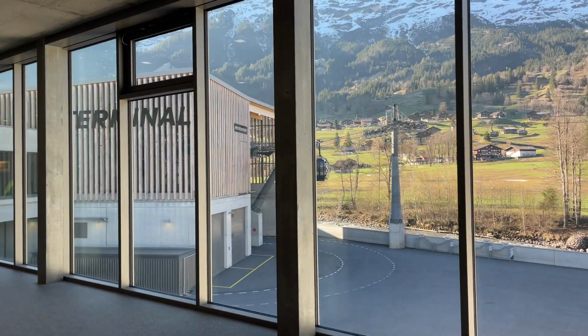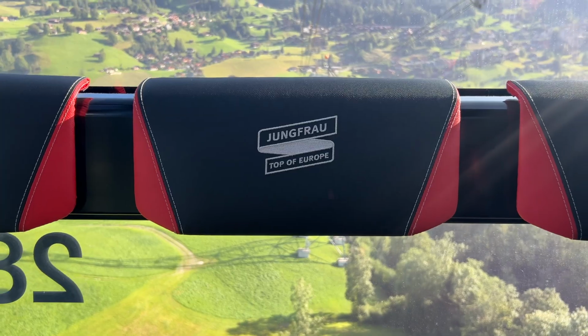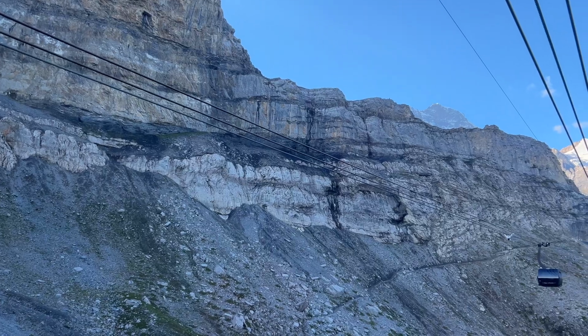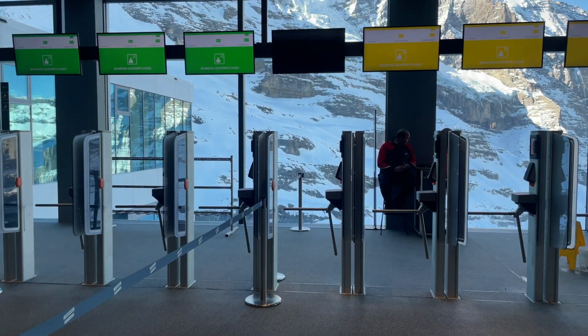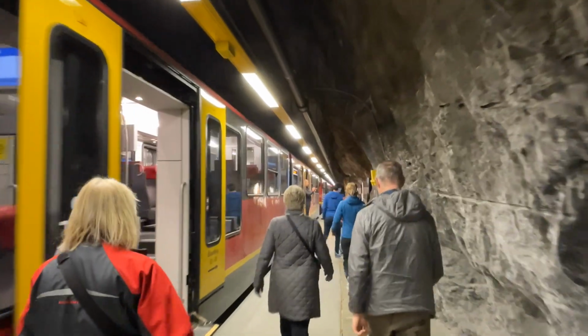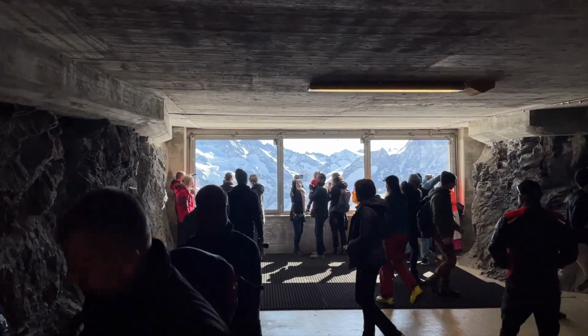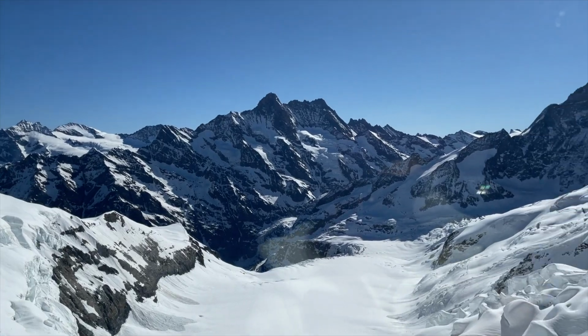Your adventure starts at the swanky Grindelwald terminal, where you will take the new modern tri-cable gondola that brings you straight up to the Glacier station. From there, you will make a transfer to the Jungfraubahn, and after a 26-minute ride, you will arrive at the Jungfraujoch. On the way, you can alight at the Eismeer station for a quick photo op at the viewing point, which provides a spectacular view of the glacier.